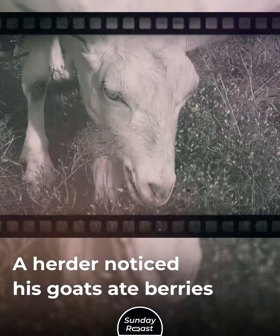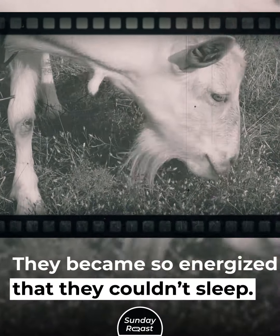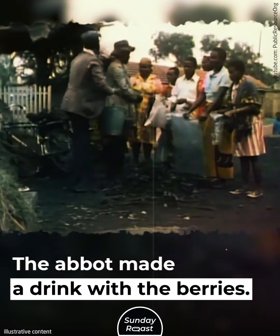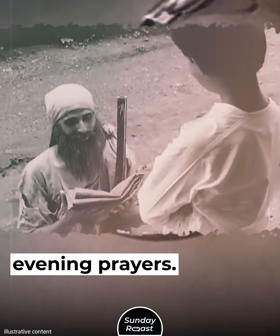A herder noticed his goats ate berries from a certain bush. They became so energized that they couldn't sleep. The herder reported his findings to the local monastery. The abbot made a drink with the berries. He found that it kept him alert through evening prayers.